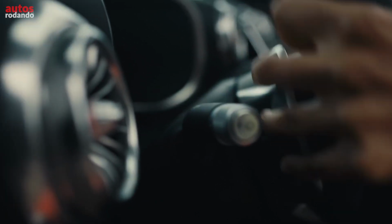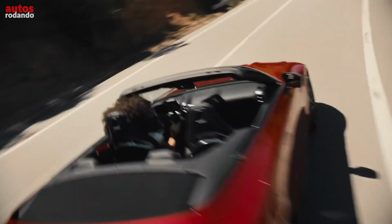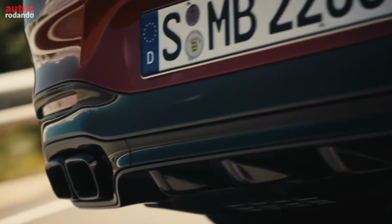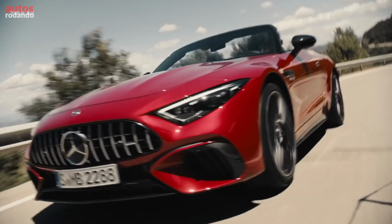This car was designed for maximum luxury, but also delivers maximum performance. Its rigid, lightweight aluminium space frame has been completely designed from scratch. The new SL will be launched in several performance variants. Two V8 bi-turbo engines with 476 or 585 horsepower will be available.